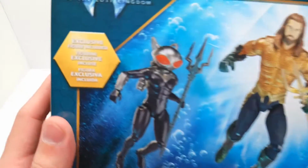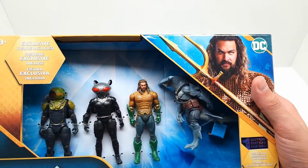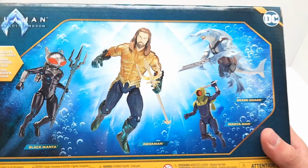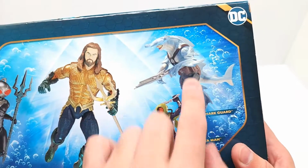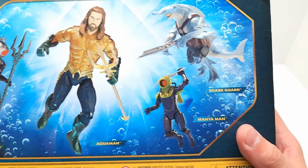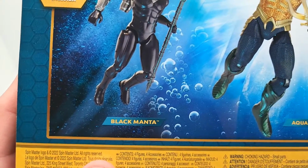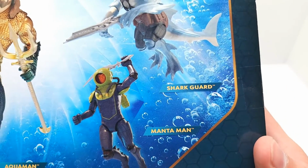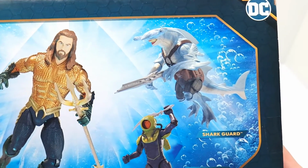And let's take a look at the back here. Again, exclusive figure included. Which one's the exclusive figure? Interesting. I guess we'll have to find out depending on the action figures that are released. They'll probably be released as individual action figures. So here we have, of course, Aquaman. We have Black Manta. We have Manta Man and Shark Guard. Interesting.